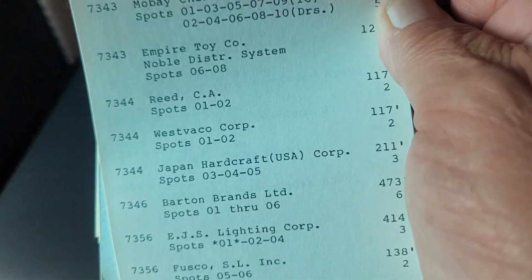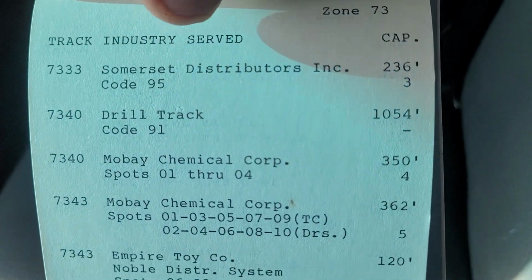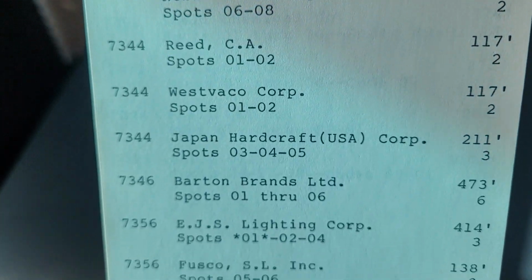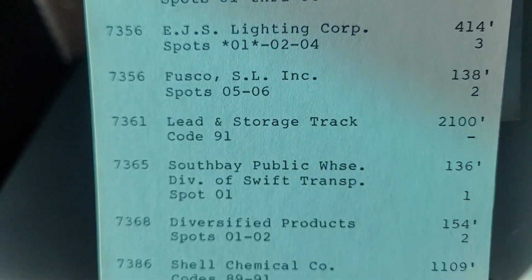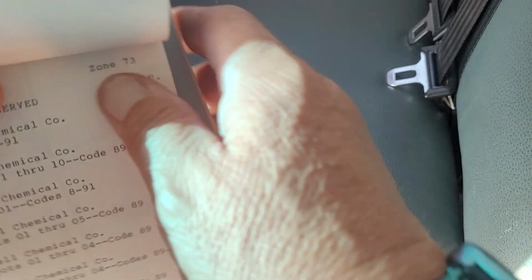Oops. I am getting ahead of myself, not showing the track lengths. Do that all over again. Because my editing sucks. Maybe one day it'll be better. But I will admit my video editing sucks.